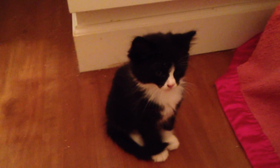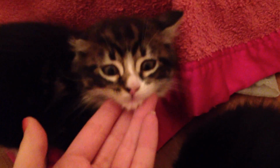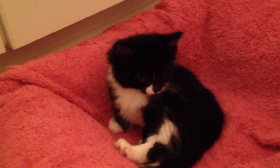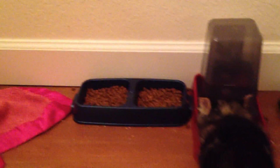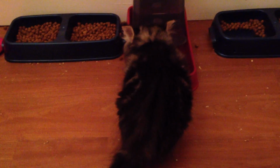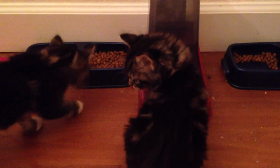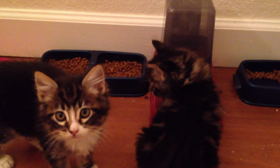So this is the bigger of the two tuxedo kittens, and it is a boy. And this is the smaller of the two tabbies, and this is the only girl kitten of the group. The rest are boys. This is the smaller of the two tuxedo kittens, and it's a boy. And then this, who is drinking at the moment, is the bigger of the tabbies, and obviously another boy since there's only the one girl. We will show you his face when he decides to turn around. Fine. So there's his face. There he is.